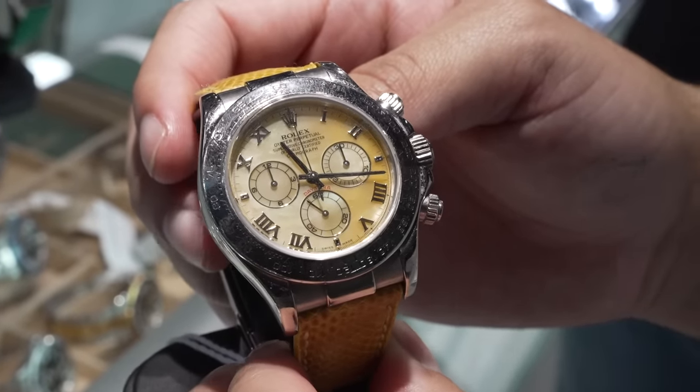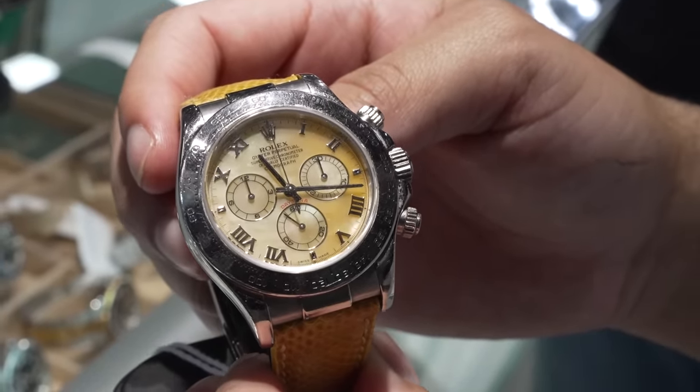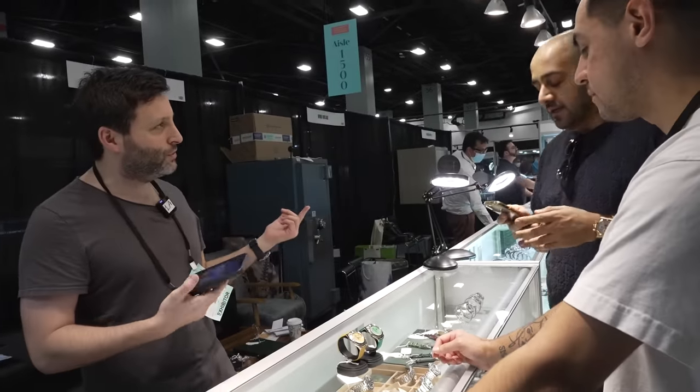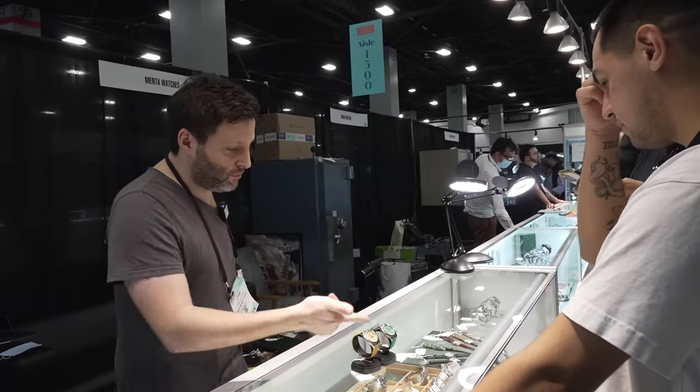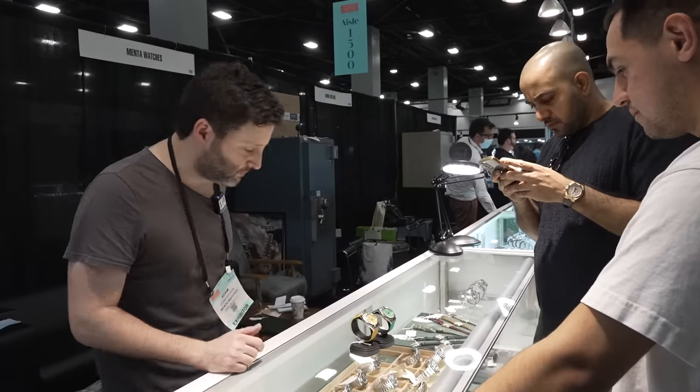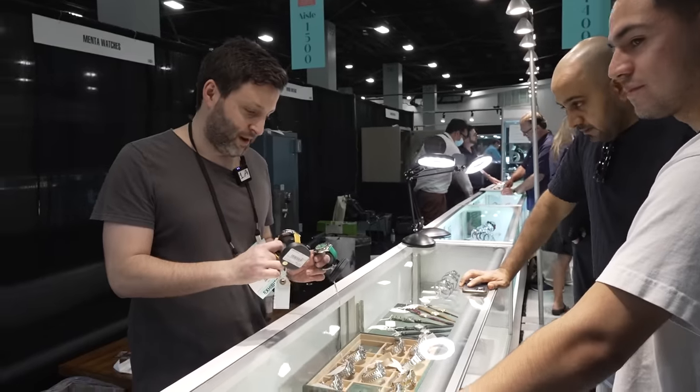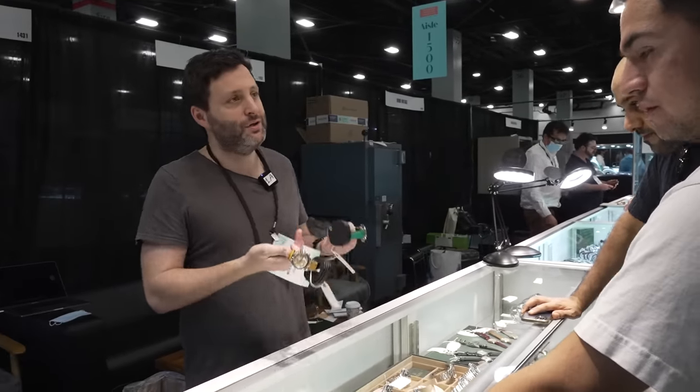What are these dials made out of? Mother of pearl. Okay. This one's not. What's it called? Chalcedony or something like that. So that's mother of pearl, and that's something else. Awesome. Really cool watches, man. Really unique and cool stuff.